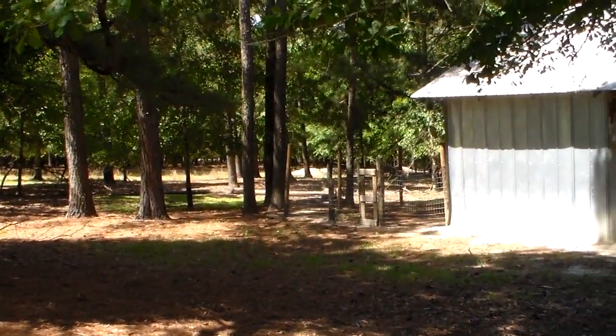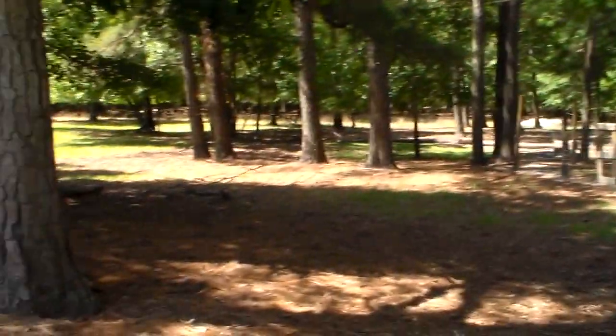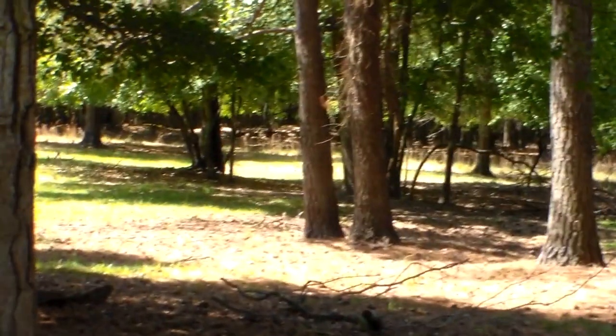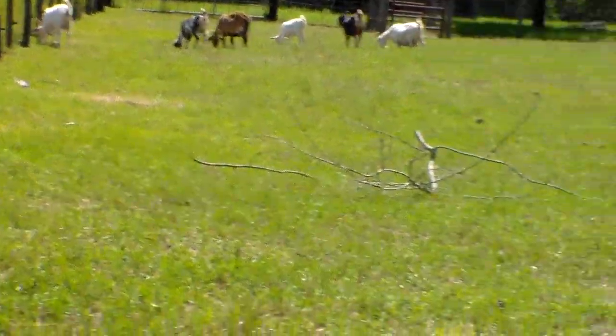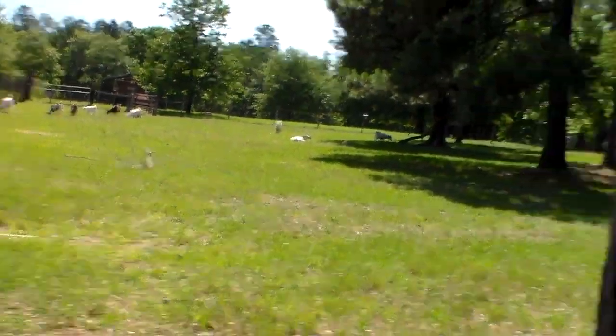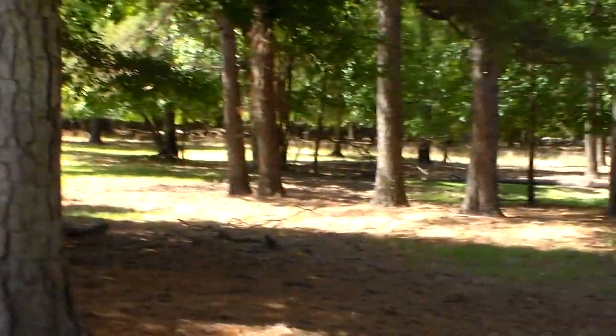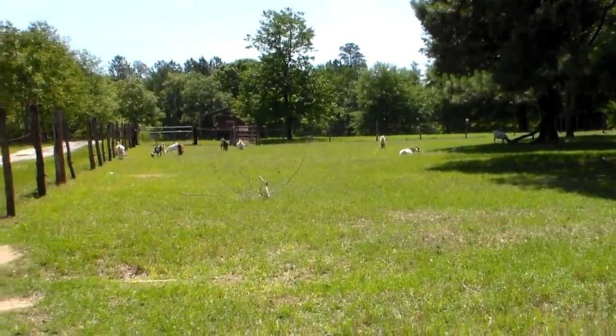So about once a week I'll go out into the woods and I'll cut a limb, pretty decent limb, and throw it out for the goats. As you can see, like that limb there, that limb out there, and after they chew it up, I'll take it back and throw it in the woods and get them another one. But so this is our goats thus far.